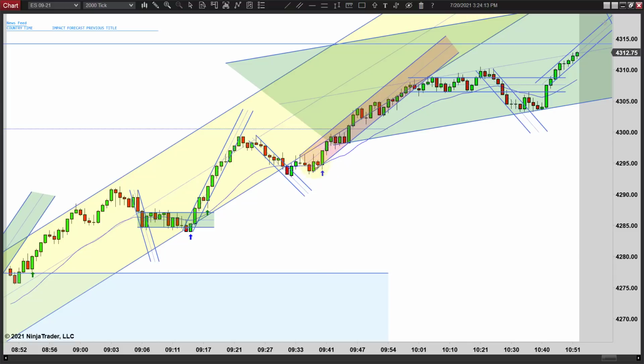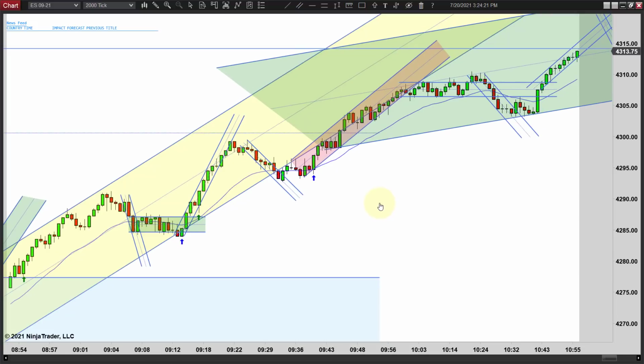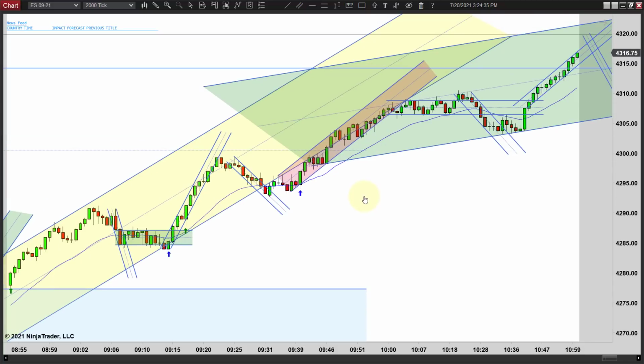I like going long here. You could have gone long 1 tick above this bar or 1 tick above this one, however you wanted to do it. And I don't know which way it broke first. I'm pretty sure this broke lower and then turned up, and you could do it on an engulfing bar. But your stop would have to go down here until this bar closed, and then you move your stop 1 tick below that bar. So no matter which way it broke, that's how you'd play it. And that's a failed second entry short. So I definitely like going long.